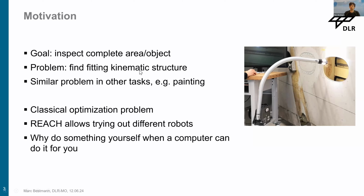And of course, we can now try to optimize this kinematic structure. And I already said it, it's kind of an optimization problem. And we tackled this by using Reach, because Reach is a very nice tool. I like it a lot. Most of you probably know it, so you can use it to see which area a robot can reach. And of course, we could now use this and manually try out different robot kinematics and different styles or whatever. But of course, why should we do something ourselves when a computer can do it for us?